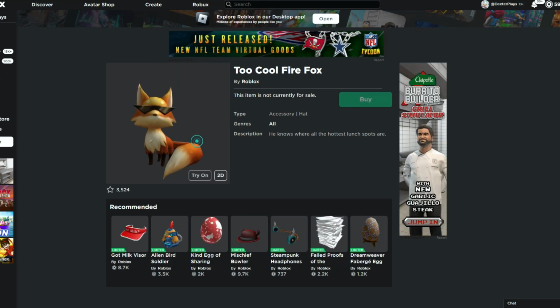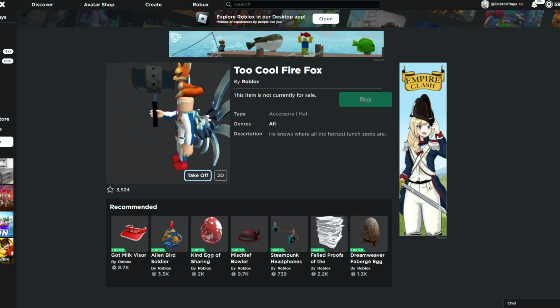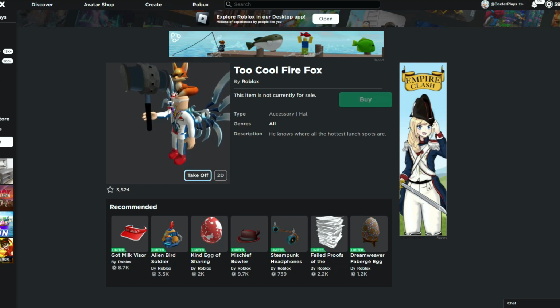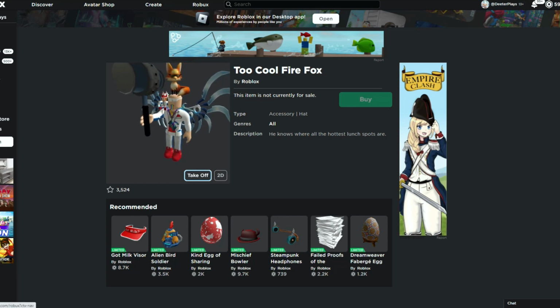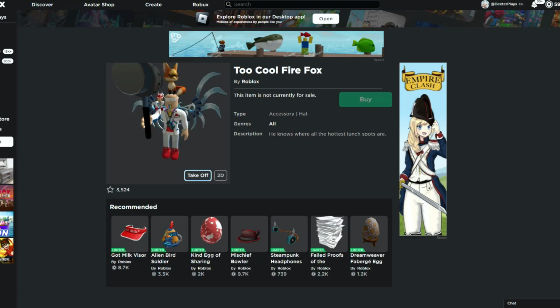And then this one right here, which has not come out yet, the Too Cool Firefox, which I'm expecting to come out really soon. This one has fire coming off the top as a particle, so I'm guessing there's going to be some sort of particles coming off of Upside Down Santa here as well. So this is what the Too Cool Firefox looks like when you're wearing it. Just a cool little pet that sits on top of your head. Now this one's likely going to be free as well. It's probably just going to be one that we're going to be able to click on to get for free, but I'm sure it will only be available for a limited time. Same thing with this one right here, the Upside Down Santa. So those are some free items that are probably coming here in the future.